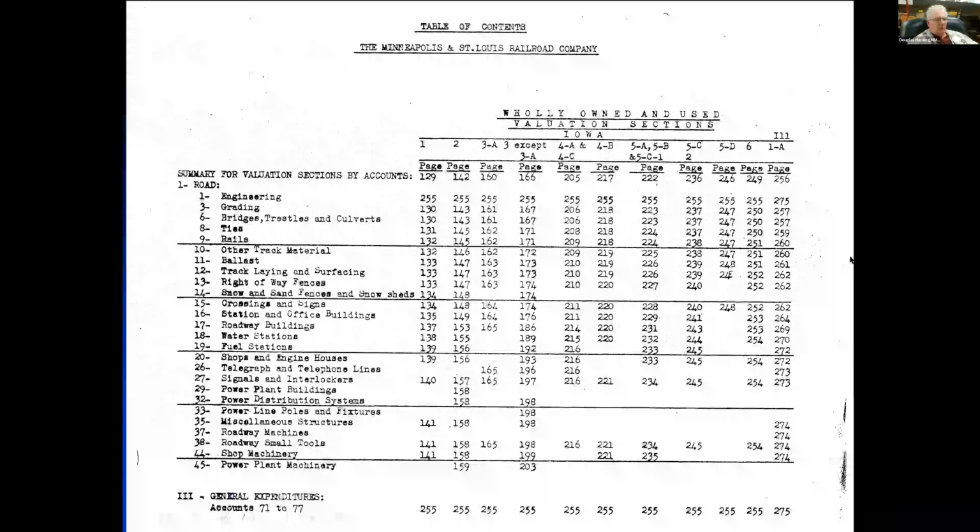So here is the table of contents out of that summary book that I showed you. This is the table of contents mostly for Iowa, which is my main focus, and it also includes the pages for Illinois. Here are all the categories that are included in the summary. You'll notice there are some numbers missing.